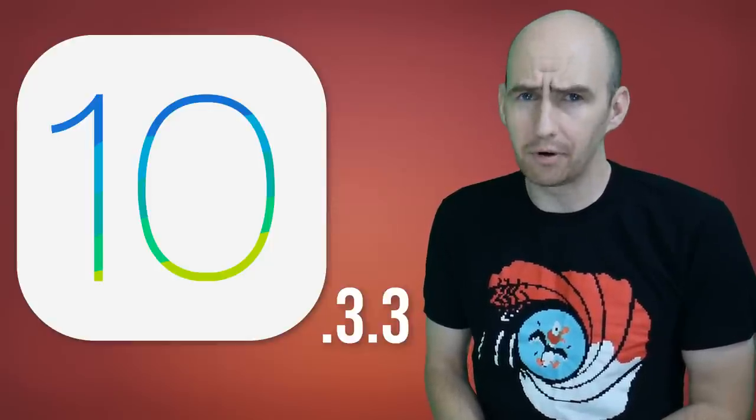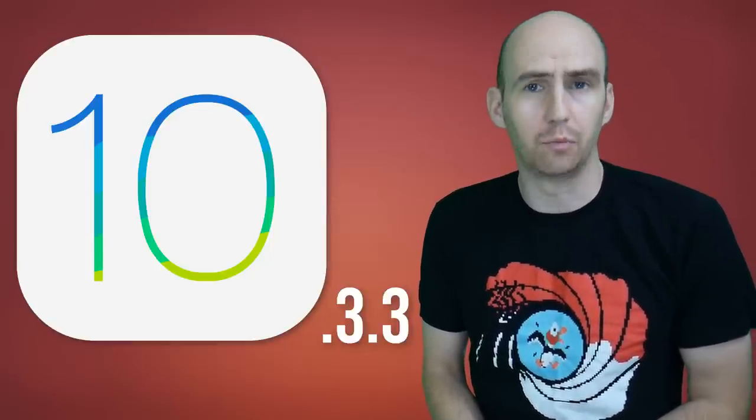Before iOS 11 and that built-in screen recorder arrives, we've got one more iOS 10 update to do. That's 10.3.3, and it's quite an important one, and this is why.